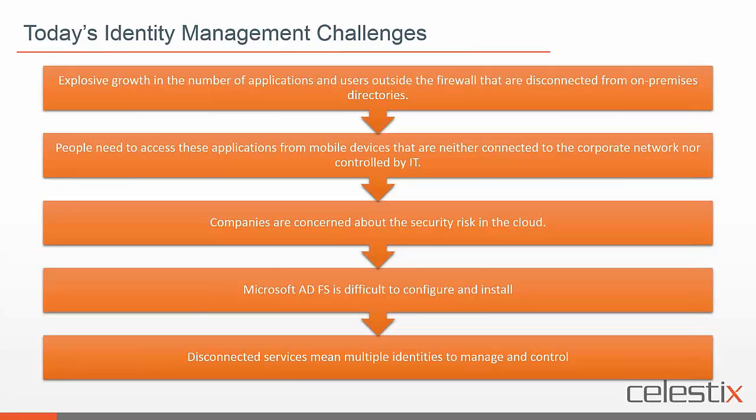Another challenge, touching on it a little bit, is security risk in the cloud. How well is that software provider securing your corporate credentials and your users' credentials? How well are they securing your data? Are they doing checks for things like failed login attempts? How do you understand failed login attempts or brute force attacks against your own data in there? Those are some of the big questions about that security risk.